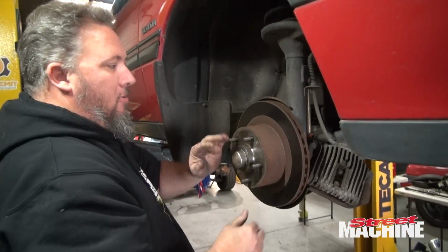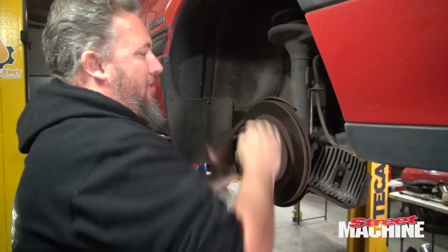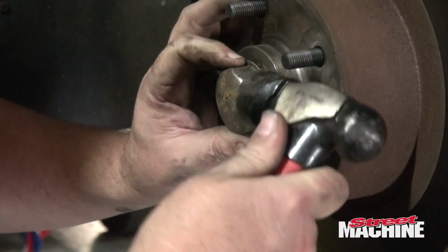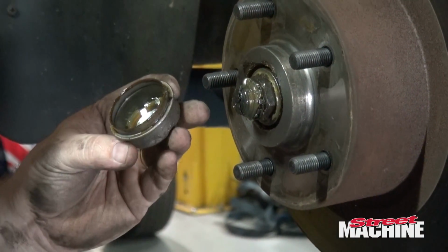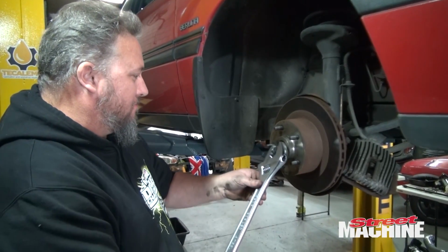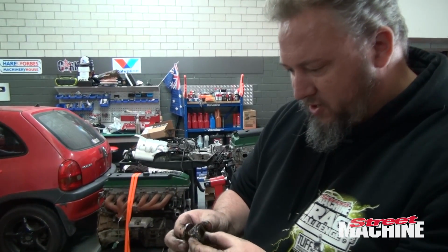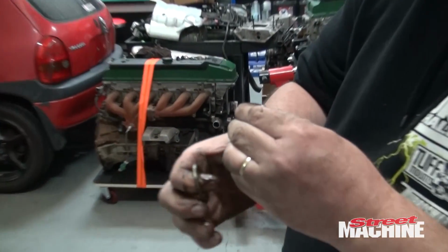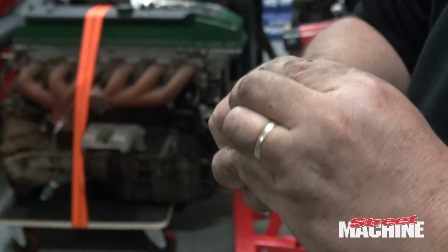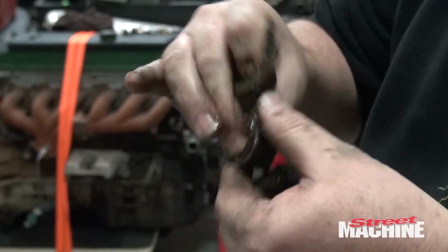Oh, yeah, that doesn't actually sound that great, and it's binding up a little bit. Wow, that bearing actually doesn't look that great. I don't think they actually packed it with grease properly, whoever did it. I mean, it doesn't even rotate cleanly. Oh, you can actually feel it.